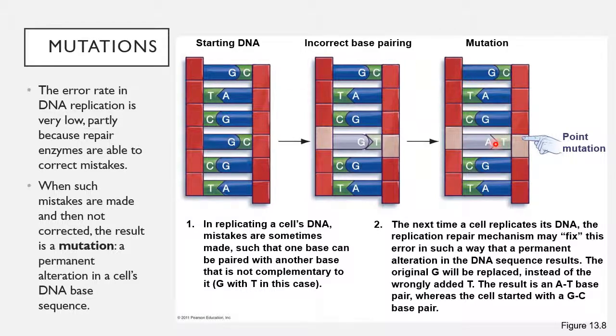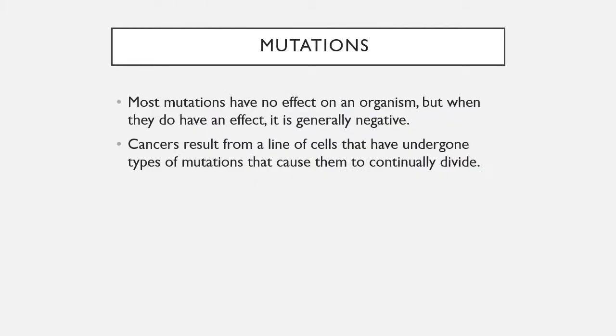When there is a change at just one point in your DNA, so one base is changed, we call that a point mutation. Most mutations won't have an effect on an organism, but when they do have an effect, it's generally negative. So oftentimes if the mutation is severe enough that the cell can't function, the cell will just die. And in that case, you wouldn't even know that there was a mutation that occurred, that cell would die off. Occasionally there are mutations that cause the proteins produced to be just slightly different, and there is some negative consequence to that.